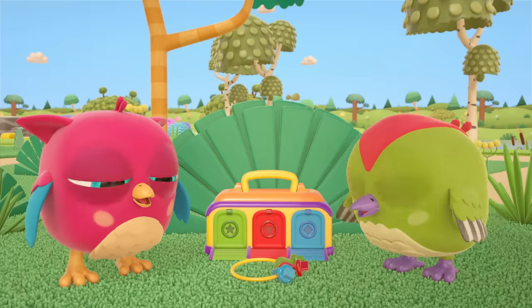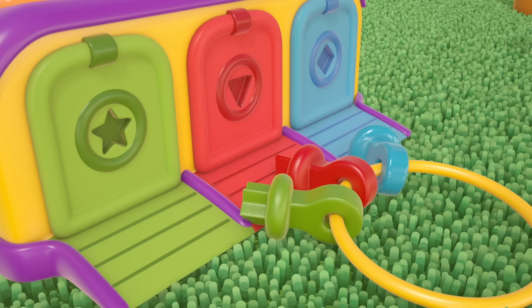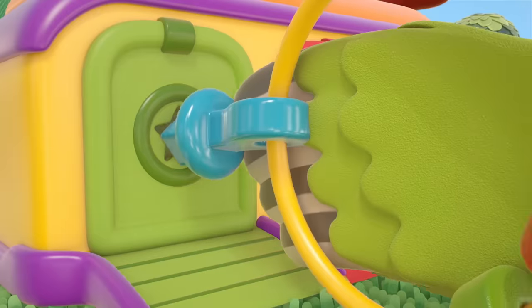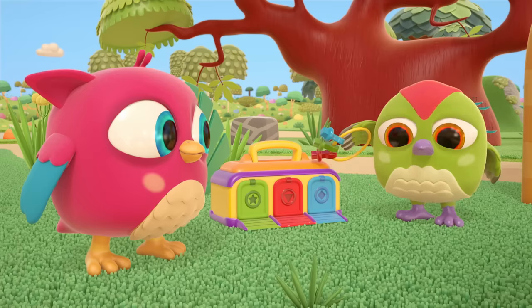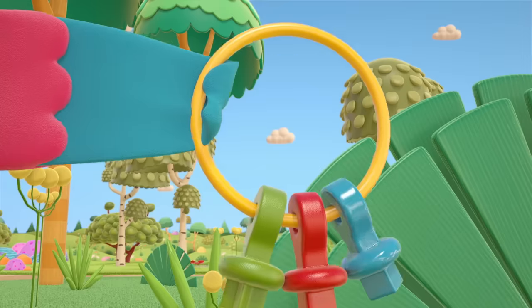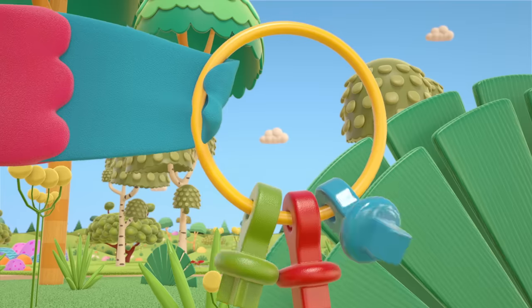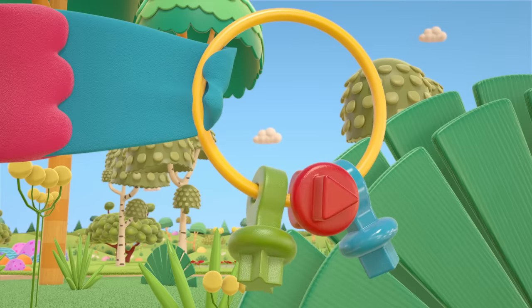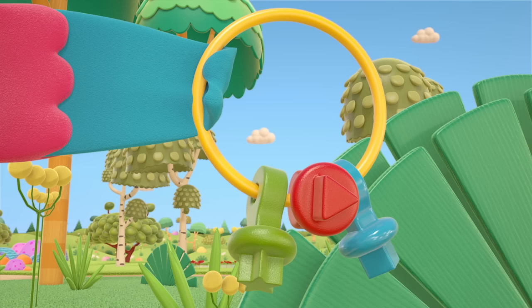Look at that little house! Its doors are of three different colors. Shall we try and open them? Is it not working? The keys are different. We've got to pick the right one. Hop Hop, take a look. A square? A star? And what's that? A triangle!